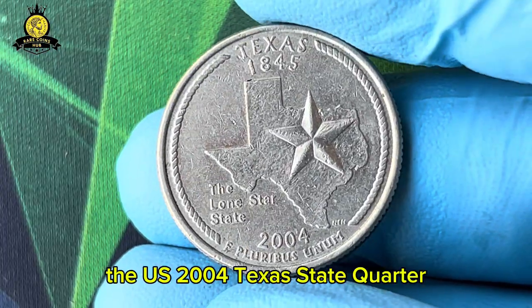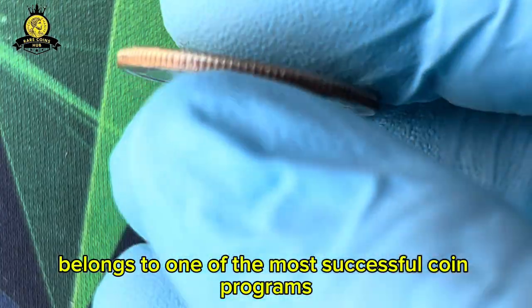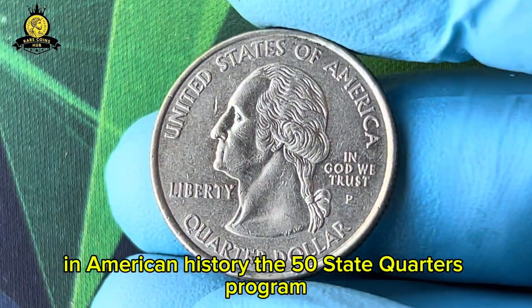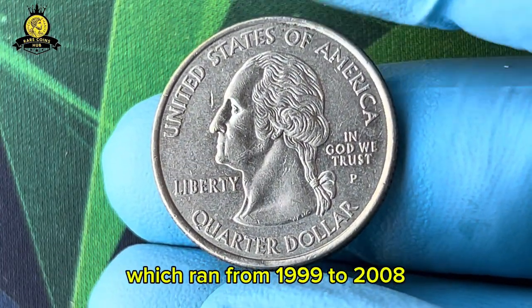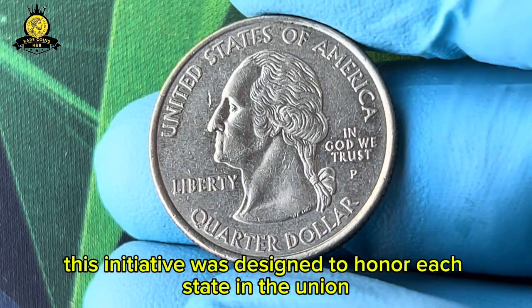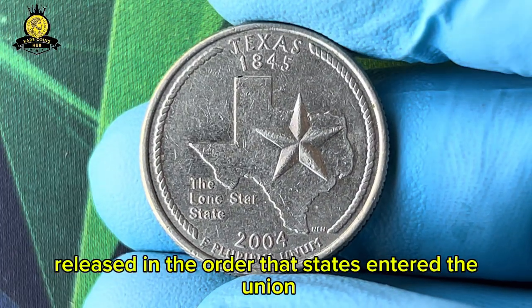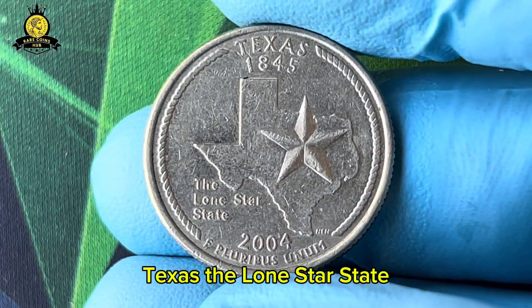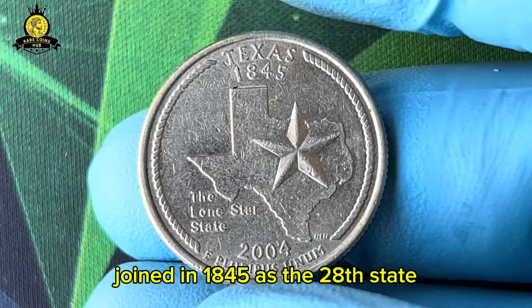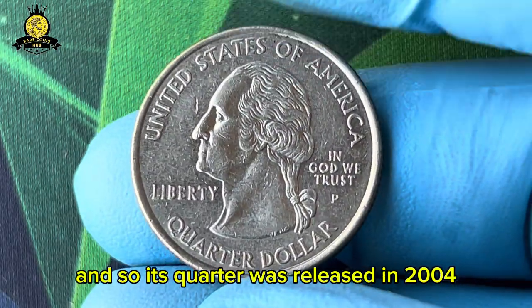The U.S. 2004 Texas State Quarter belongs to one of the most successful coin programs in American history, the 50 State Quarters program, which ran from 1999 to 2008. This initiative was designed to honor each state in the Union with a unique quarter design, released in the order that states entered the Union. Texas, the Lone Star State, joined in 1845 as the 28th state, and so its quarter was released in 2004.